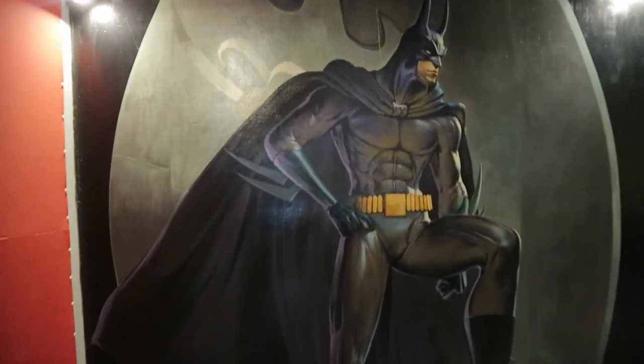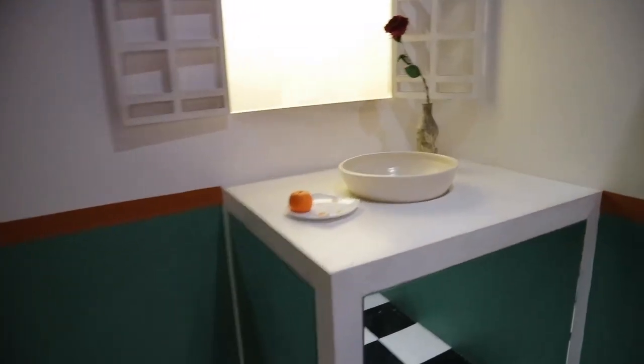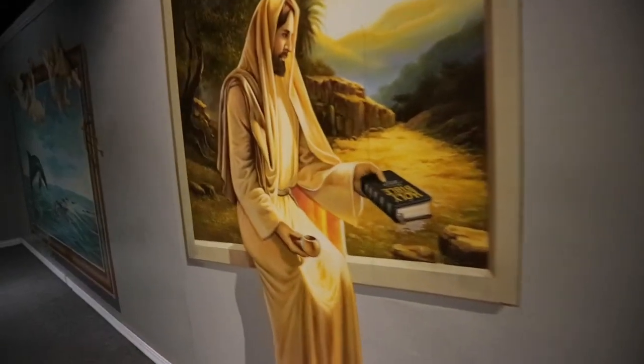First come in. The Black Filipino. You see the Batman here? The Black Filipino. And you come over. You have to stick your head through this thing here. I don't want to give too much of an explanation. Got the picture of Jesus hanging out of the.